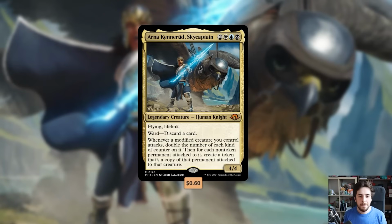Next up, we got Esper Auras with Arna. Arna has a really powerful ability. Whenever a modified creature you control attacks, you double the number of each kind of counter on it. And then for each non-token permanent attached to it, you create a token as a copy of that permanent attached to that creature. So this is an aura deck. So whenever you have auras attached to Arna or other creatures and you attack with them, for each of those, you get an extra copy token of that aura attached to it.